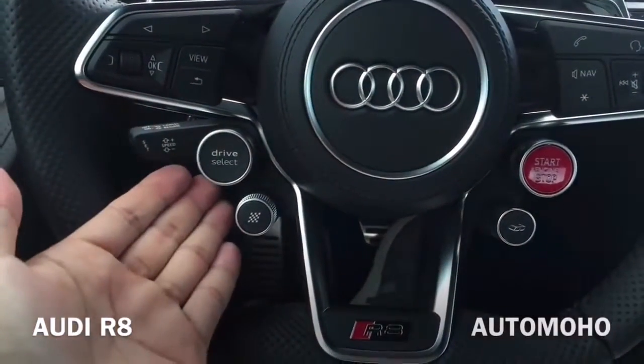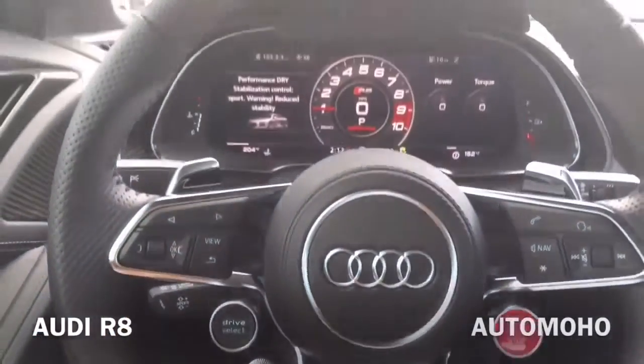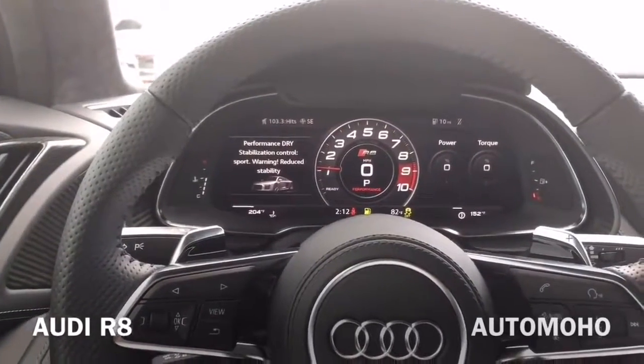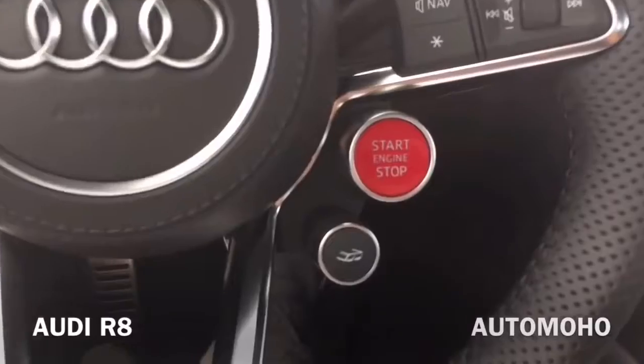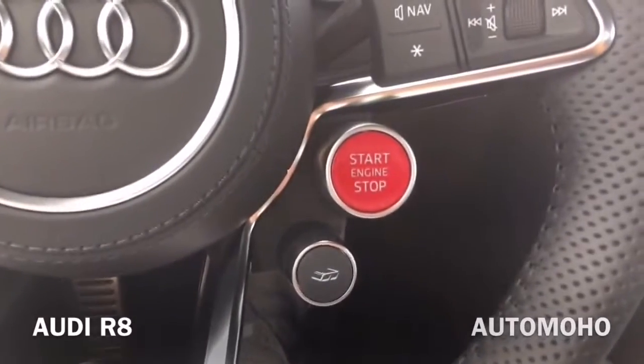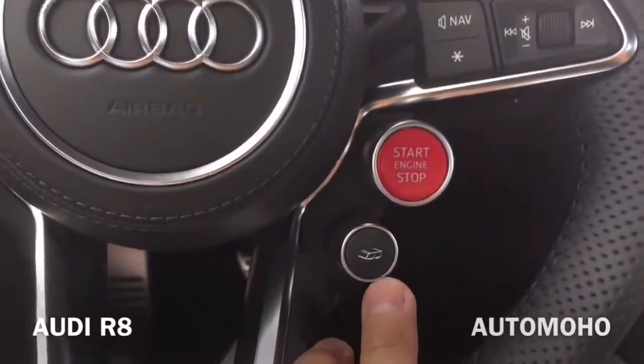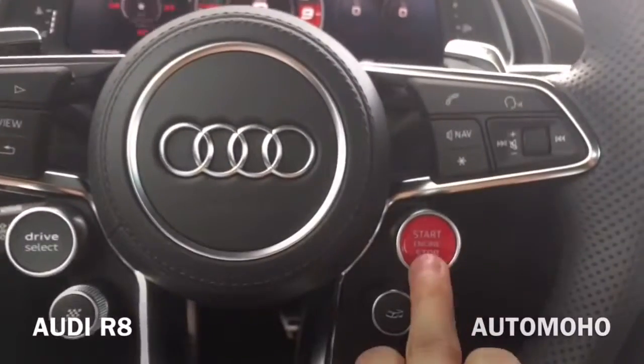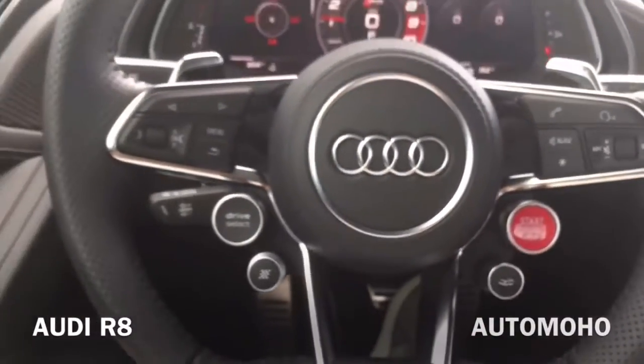On the steering wheel you also have your drive select and the performance button. And once you hit the performance button, all the car setting will become performance and ready for a super sport car feel. There's the sport exhaust system. There's the start and stop button.